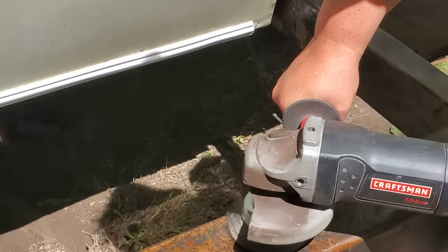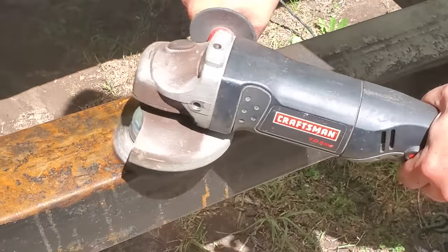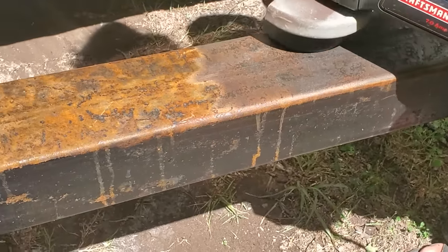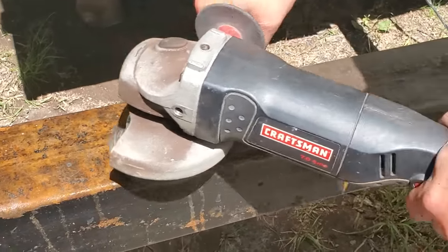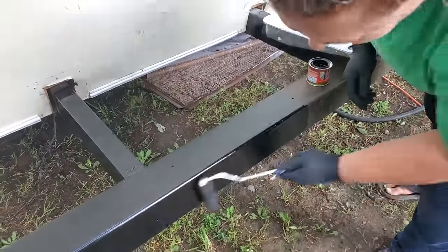So after the little mishap with the ladder, which was no one's fault, I worked through some of my disappointment by grinding on this bumper. Wound up putting some Por-15 on it and getting a nice coat of black.